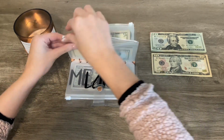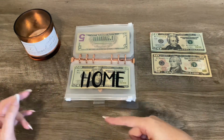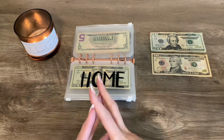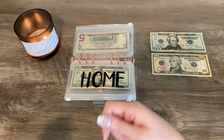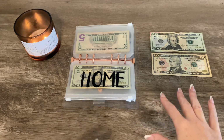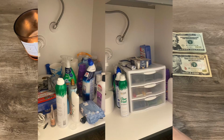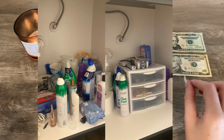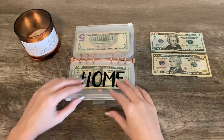And I mentioned in my last video that I wanted a storage container from Amazon for under my bathroom sink because I don't have drawers in there. But I actually remembered that I had a storage container that had drawers already. So I dug that out of storage and put it under there, and it just looks a million times better. I am so happy that I was able to do that without spending any money. So that was really nice.